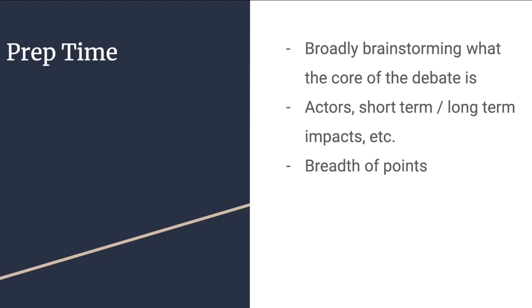One thing you can do is broadly brainstorm what the core point of the debate is. So you're trying to figure out what the debate is trying to solve, and does this motion or do these mechanisms actually solve it? You can also brainstorm the burdens on Gov and Op and what they have to prove to win this debate, as well as try to figure out why the CA team set this motion and what they're actually trying to get at.